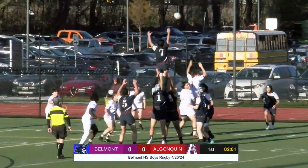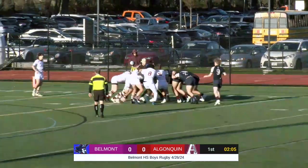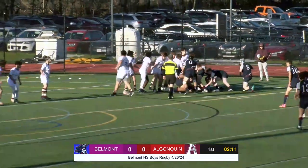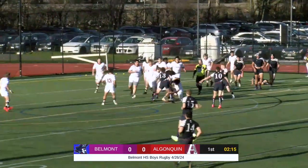Tamer Sahay, the captain, doing the throwing. Nice line by Belmont. They form the maul, driving. The Marauders now at the 5. Ball's held there, and it's out into the back line. Jack to Jediah.